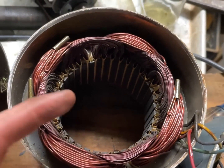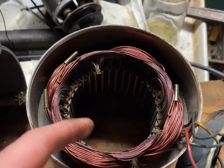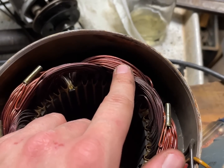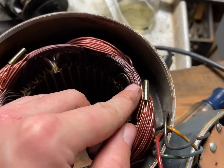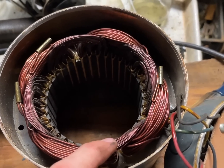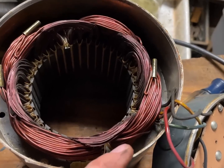Do these motors have a dedicated starter winding, or do they use parts of the big winding? I imagine, so we have really thick cables, which would be for high current, and thin cables, which would be for low current. Maybe this is the start winding and this is the run winding. I do not know. Could be that as well.